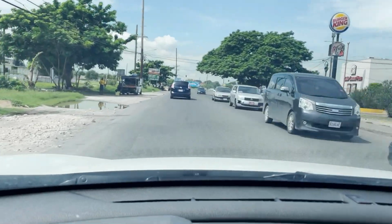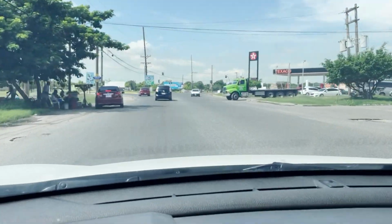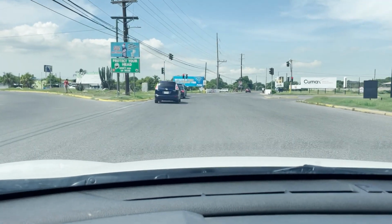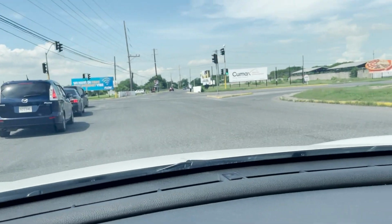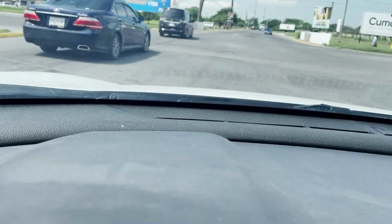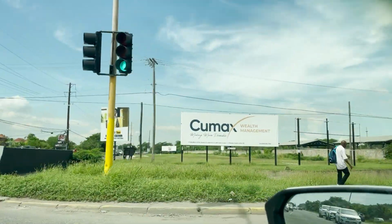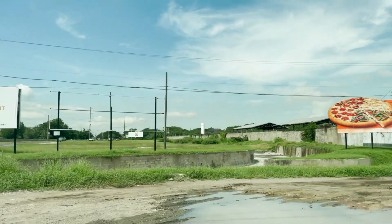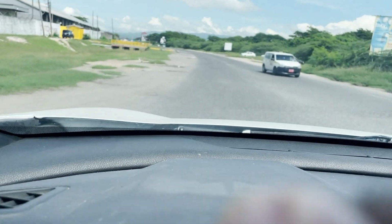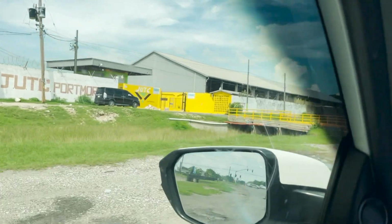So as I said, we're going to take the right turn at this Texaco gas station onto Municipal Boulevard. If we continued straight, we would be headed towards the Bernard Lodge section, Greater Portmore and so on. But we want to make the right turn. We have the JUTC bus park over here.